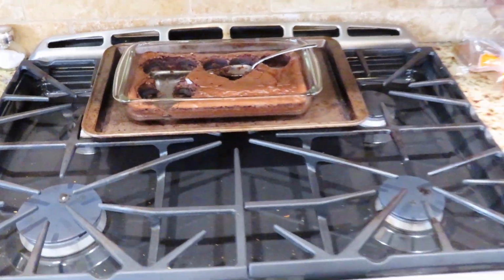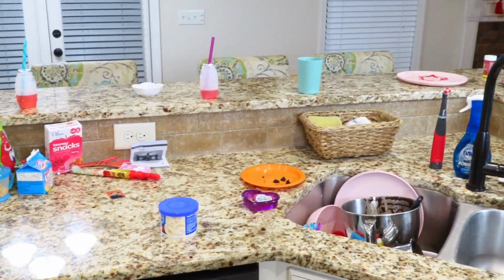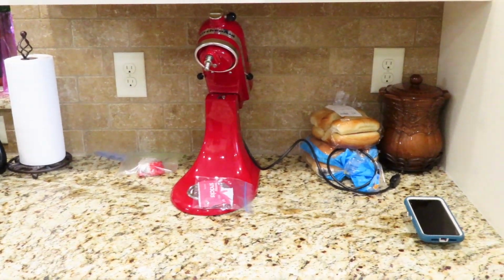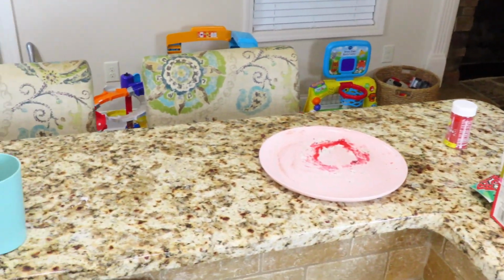So of course, now that all the fun is done, there's a huge mess that needs to be cleaned up. So I'm going to start off in the kitchen and just clean it really good because Nick and I are going to be cooking dinner tonight. So I wanted to make sure that the kitchen was clean before we start cooking. And then also I'm going to tidy up the living room and pick up all of Ryder's toys and vacuum the floors.